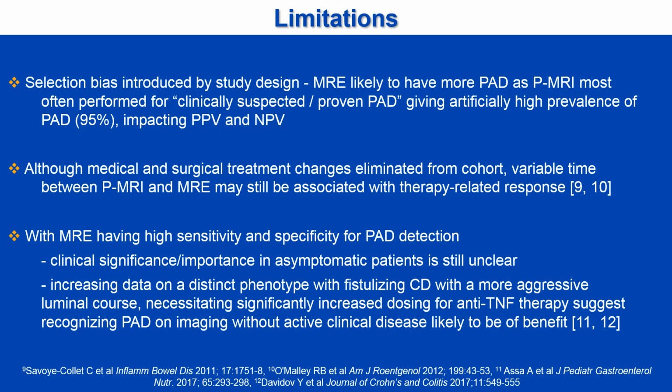Our study had its limitations, the main one being selection bias introduced by the study design. Patients in our group were more likely to have perianal disease, as the pelvic MRIs were most often performed for clinically suspected or proven perianal disease, giving an artificially high prevalence of perianal disease of 95%, impacting upon our positive and negative predictive values. False negatives had a smaller mean volume compared with the true positives.